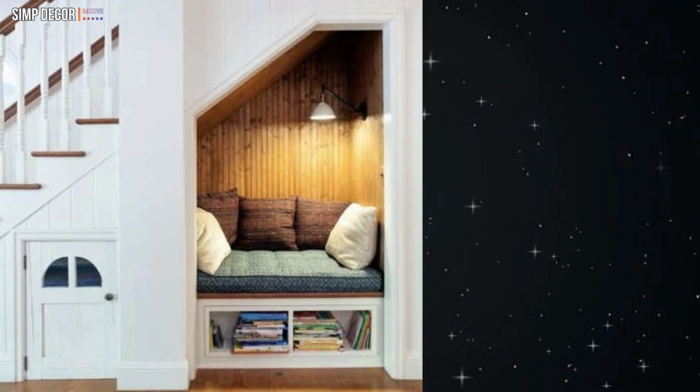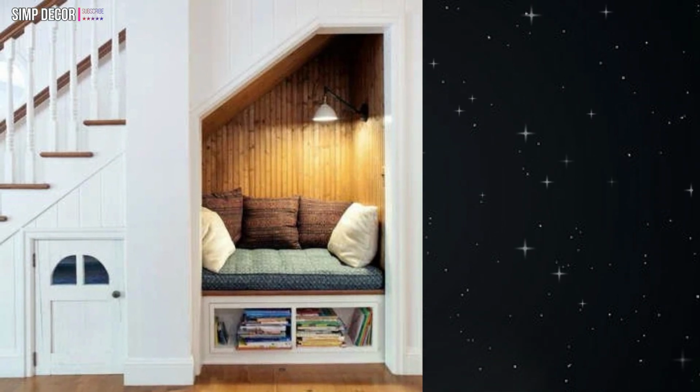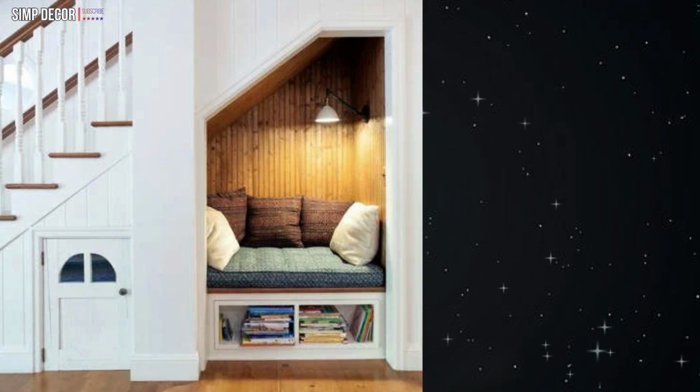5. The ultimate nook. The space under the stairs provides just the right depth for a comfy bench and bookshelf. Add in fluffy pillows and a lamp and it's the ultimate reading spot.